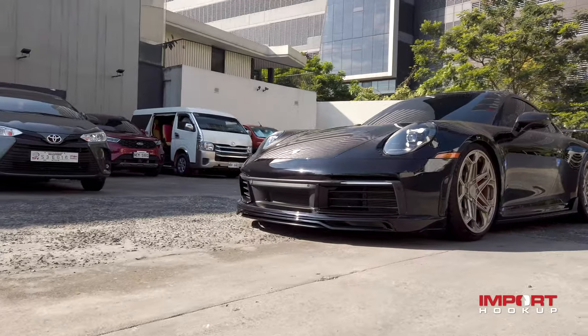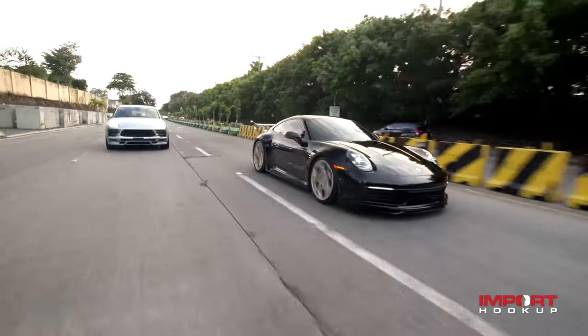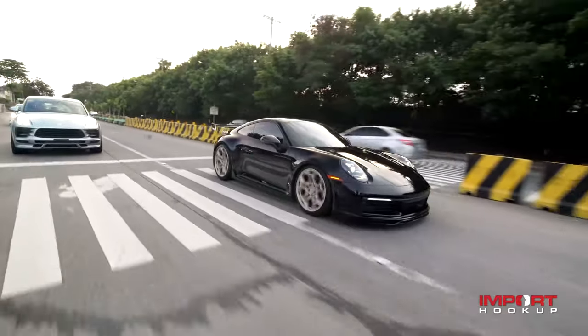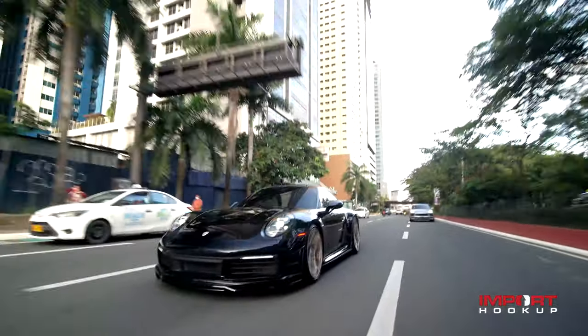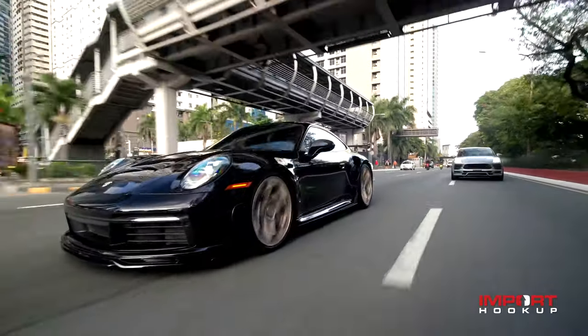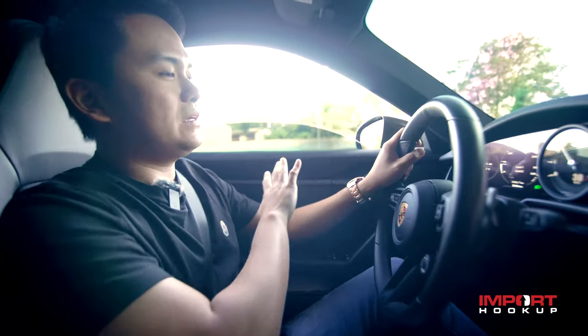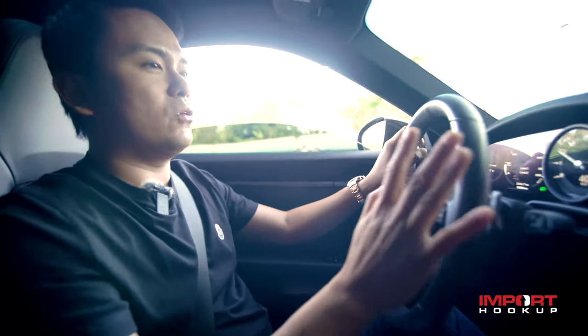Don't you agree, JM? I can say it again and again. It's a very easy car to drive. Not too light, not too heavy, but very direct. The steering feel and the steering response of the 992S is perfect. I have no complaints on this.